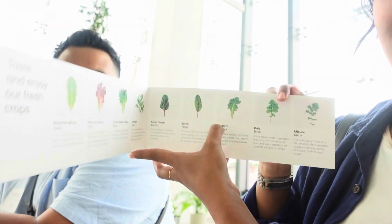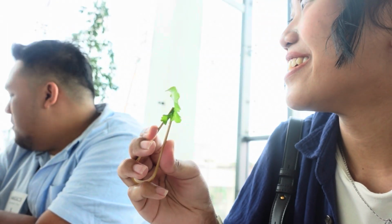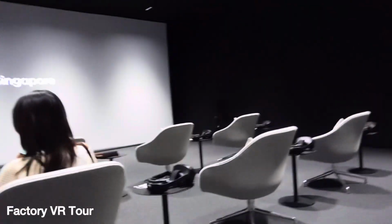This is the one that we took just now. This is the one that we took? Yep. Slightly spicy. Oh, mushroom. So this is actually used as an inexpensive alternative to wasabi. You can find this in some Japanese restaurants.